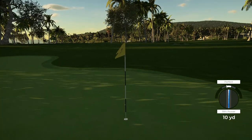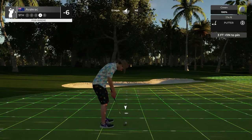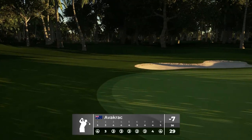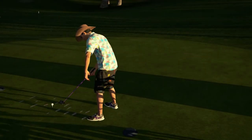Oh, God, that was close. A little bit too much carry on that one. All right, well, that's the front done. Was it 7 under after that? Only got 2 pars.